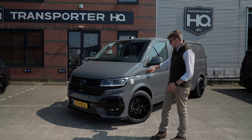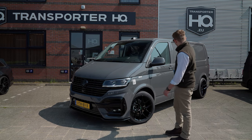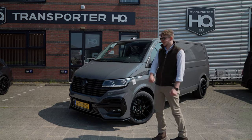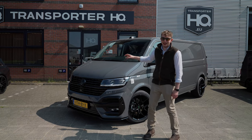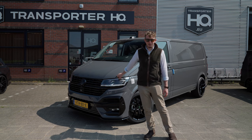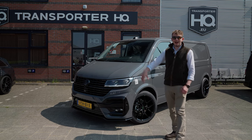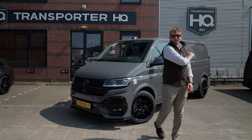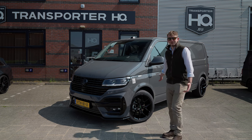So as you can see, we've still got transport stickers on here. We've got the little door edge protectors and all the seat wrapping and all the wrapping still on it. Because this van has only got 8 kilometers on the clock when I've just pulled it out of the workshop. So straight in from factory to dealer, straight on the ramp at THQ and back off within a couple of hours, looking as good as this.